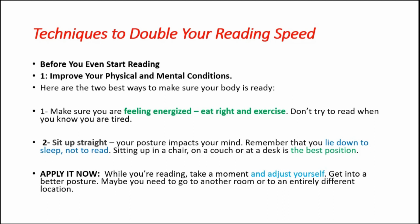2. Sit up straight. Your posture impacts your mind. Remember that you lie down to sleep, not to read. Sitting up in a chair, on a couch, or at a desk is the best position. Some people even stand and slowly pace.